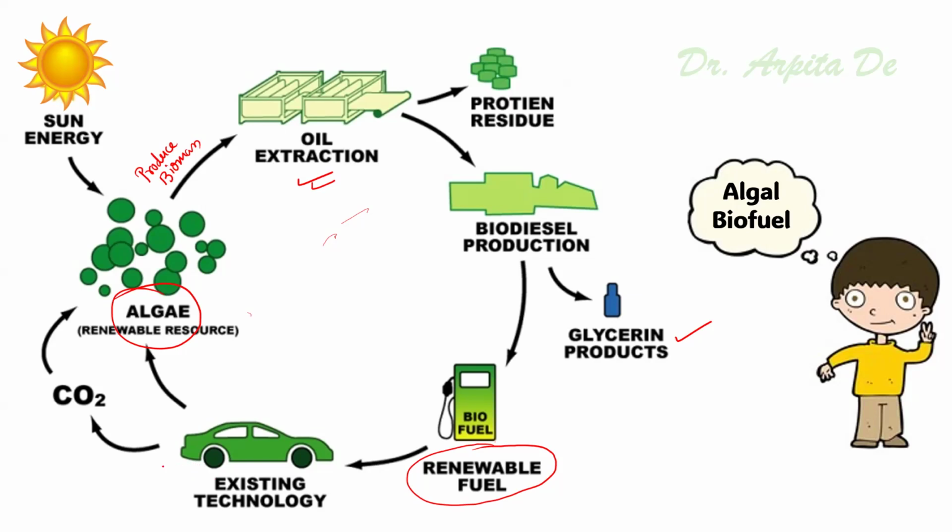The CO2 that the automobiles give out is once again used up by this algae. So this is a very important and very simple, easy cycle that gives us a clear idea about how the biofuel produced from algae is eco-friendly and how the algae are using up the CO2 that is being given out by the automobiles.